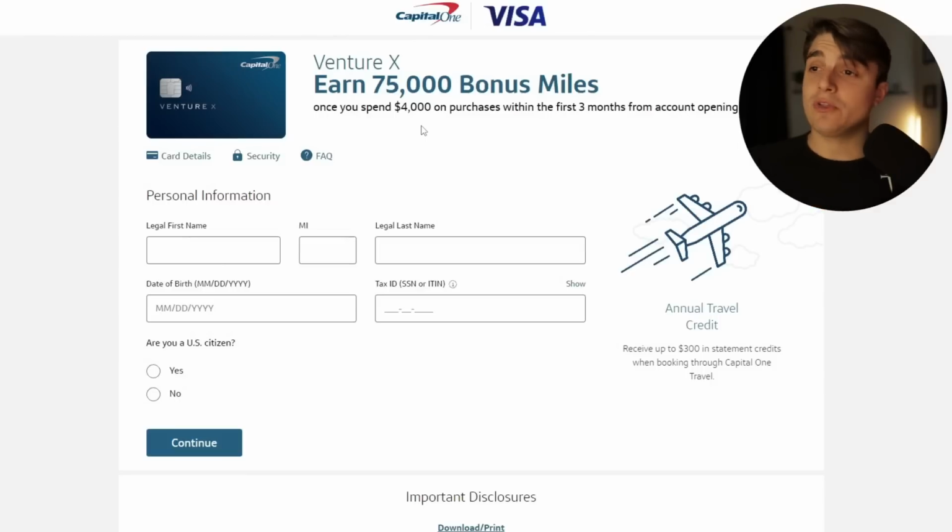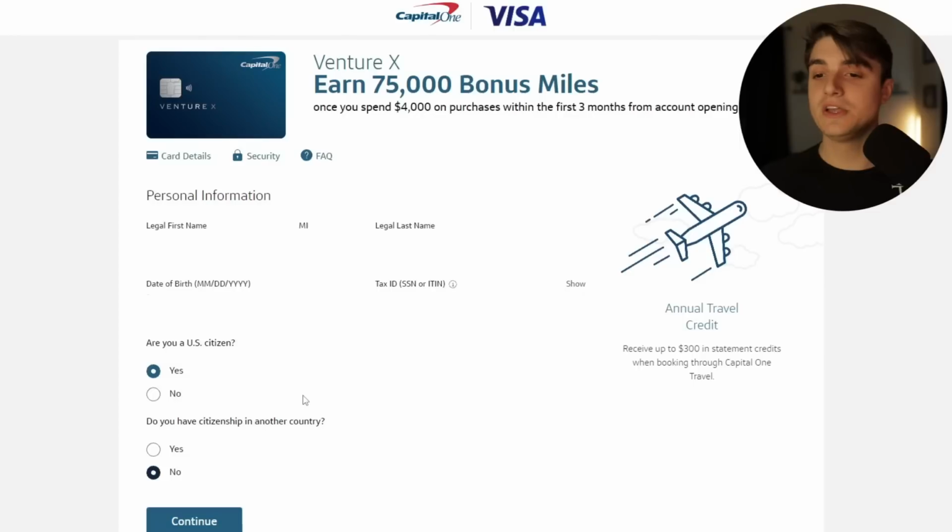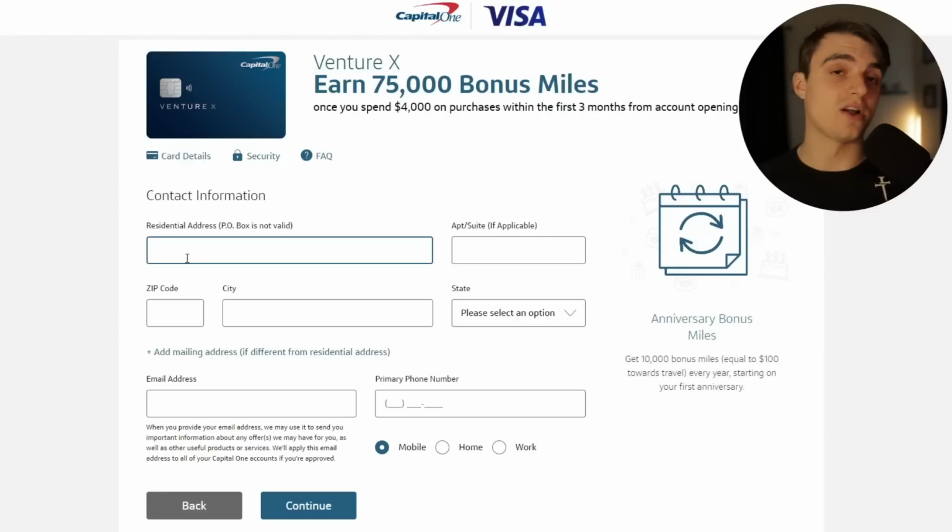And now I'm going to go ahead and fill this out and just pray that everything goes well. So why don't y'all stick through this with me and we'll see what happens in the end. After I put in my personal information, I said that yes, I am a US citizen, and that no, I do not have citizenship in any other country. And at that point, it's going to ask me for my contact information once again, which we just kind of did in that pre-approval application, but let's just go ahead and refill it out.